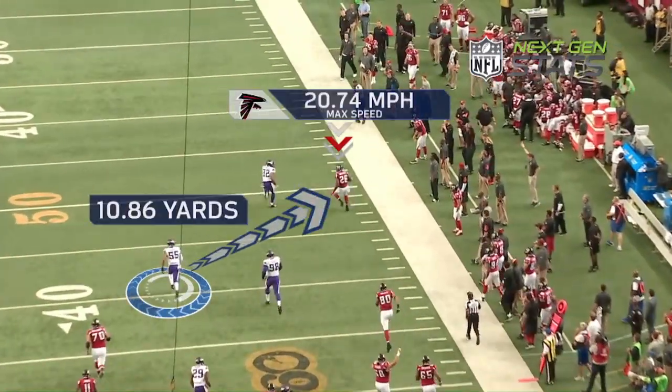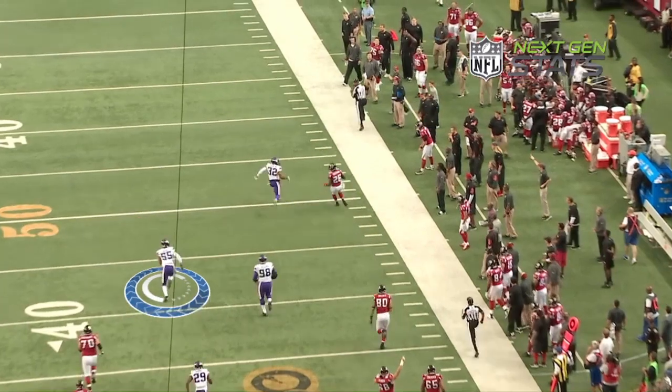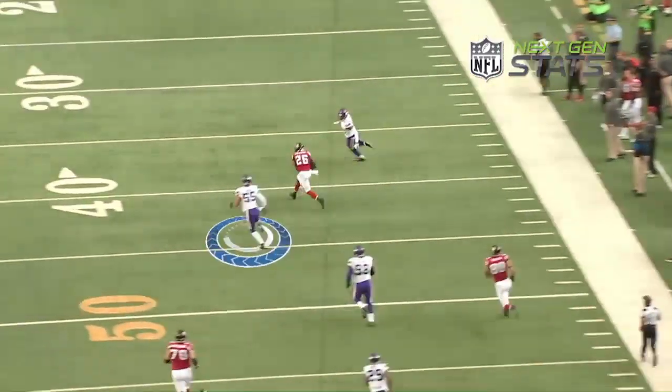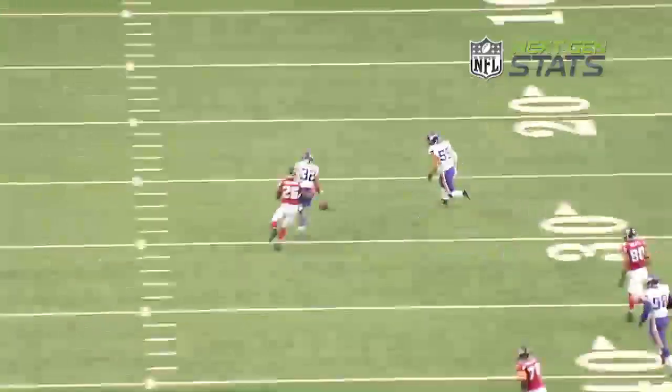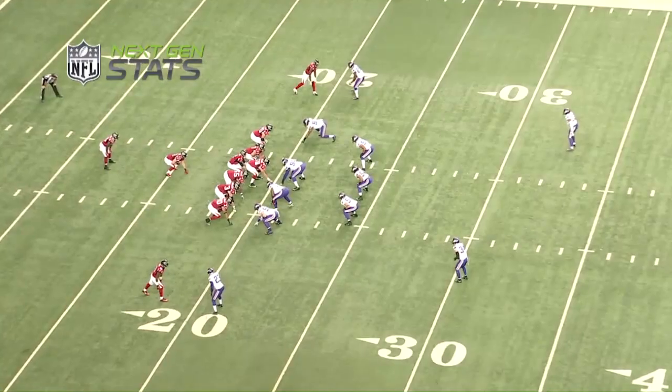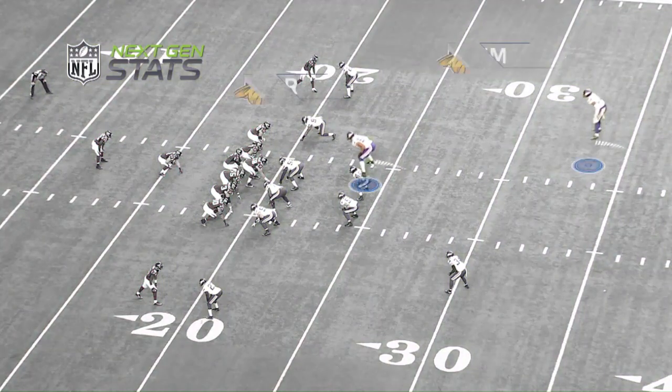Even though he's a little more than 10 yards away and Coleman is traveling at a rate over 20 miles per hour, he continues to pursue the ball. There you see him close, eye on the football, pokes it out, leading to a critical turnover for the Minnesota Vikings. Let's take a look at the All-22 to get a better perspective on what happened on this play.